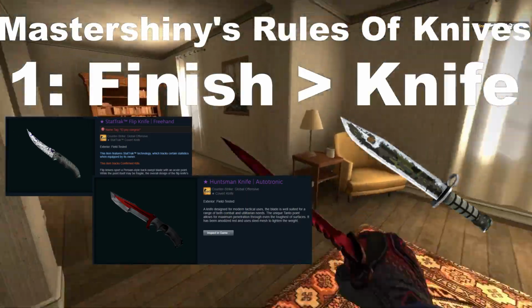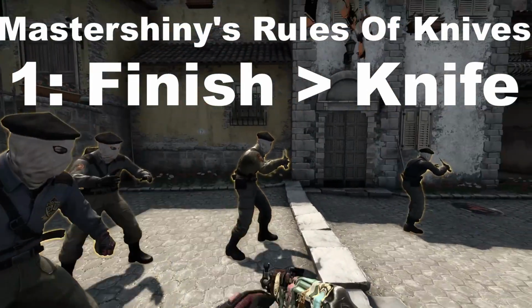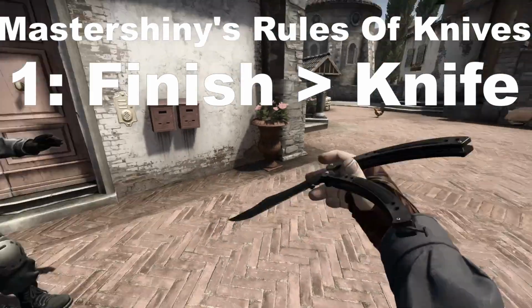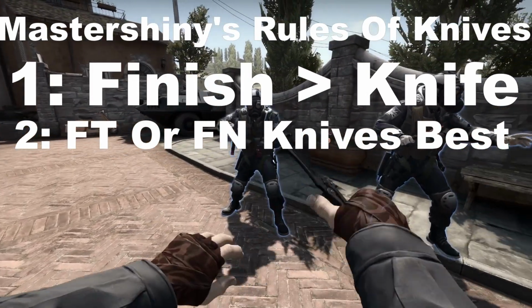It's going to be much easier to sell, and usually once you start getting into those battle-scarred or well-worn skins, your value is going to be very vague, and you might end up getting in a pretty iffy situation on even making money in general. Always try and go for a field-tested or a factory new knife, at least in my opinion.